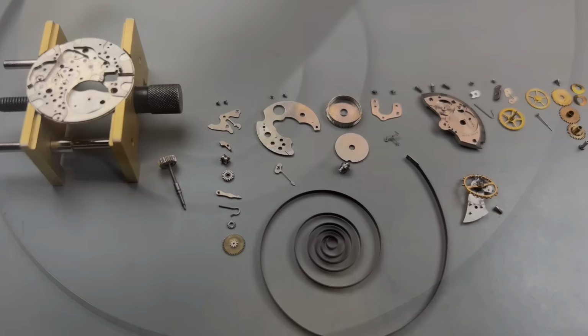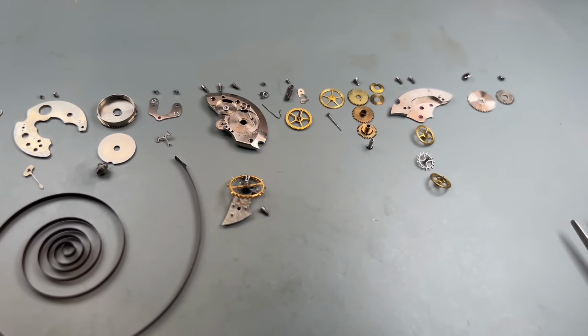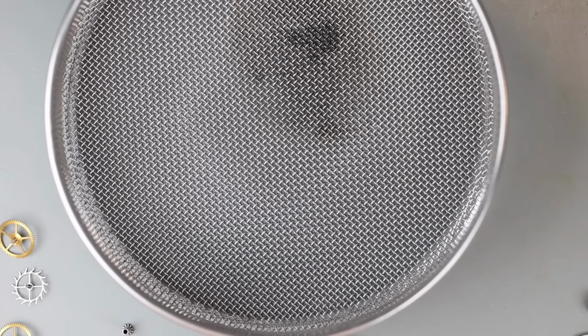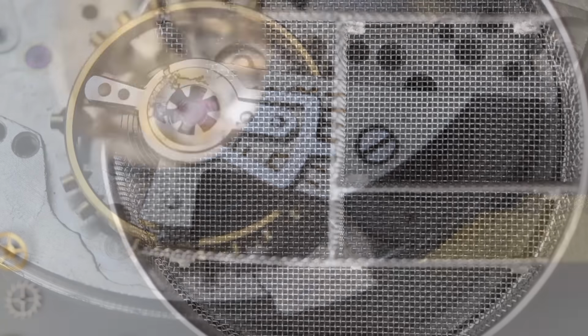So there you go, all pretty straightforward and pretty standard, even with that extra pointer date complication. So let's get this cleaned up and see if we can get it running a bit smoother and winding and setting a bit smoother.